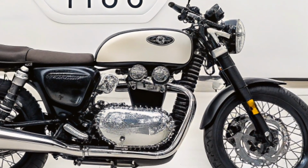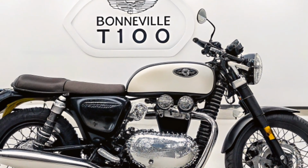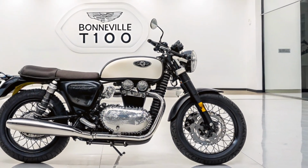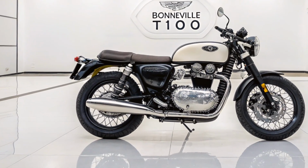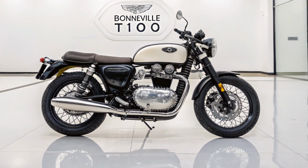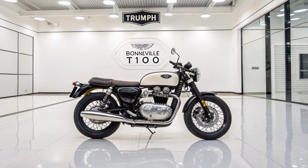This isn't just a ride, it's a conversation starter, a symbol of heritage reborn, a story on two wheels. People won't just look at it, they'll ask about it. They'll want to know where you got it, how it rides, what it feels like. And every time you answer, you'll feel a little fire light up in your chest, because owning a Bonneville isn't just about transportation. It's about transformation, from a rider to a storyteller, from a commuter to a connoisseur.